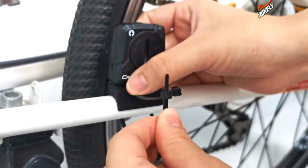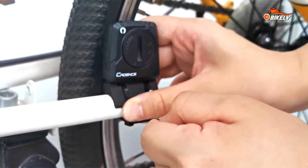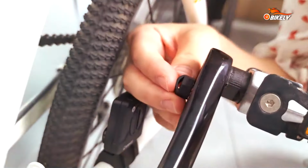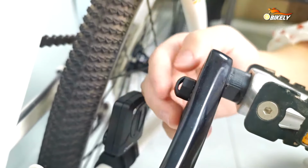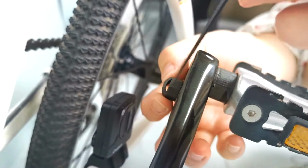Its sleek design attaches easily to your handlebars, giving you instant feedback on your performance. Whether you're training for a race or just aiming to stay active, this gadget helps you reach your goals smarter and safer. It's like having a coach in your pocket, because understanding your effort makes every ride more rewarding.